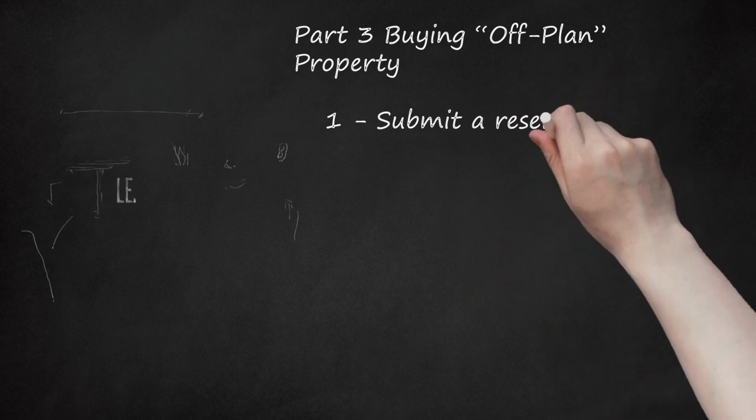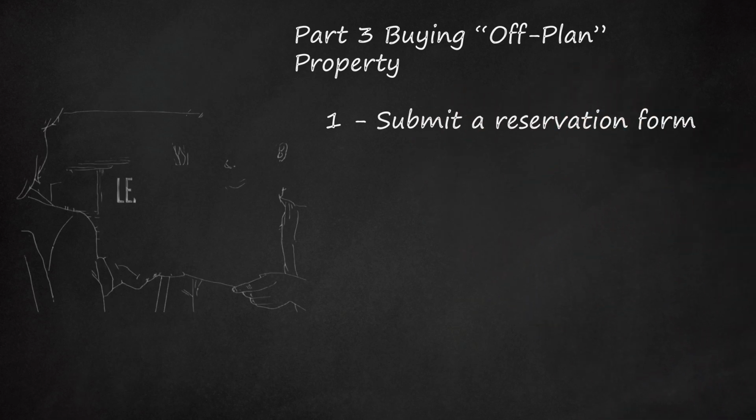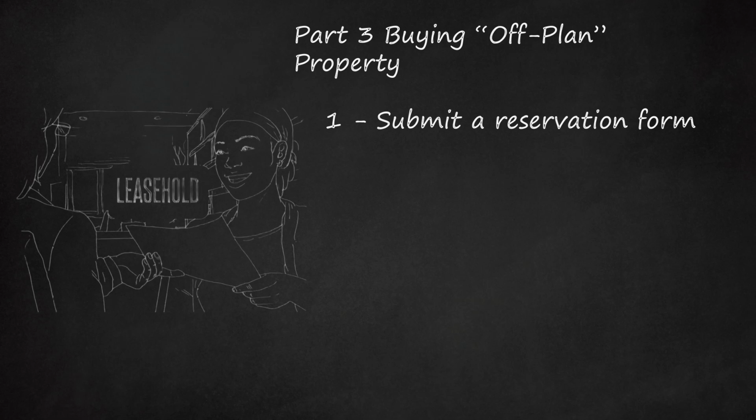1. Submit a reservation form. If you are buying property off-plan, the first step once you have decided on the property you want and secured all the financing, is to submit a completed reservation form. This form will summarize the basic terms and conditions of the sales agreement, including information on the payment plan, and personal information from all parties. You will be required to submit your passport along with the reservation form.